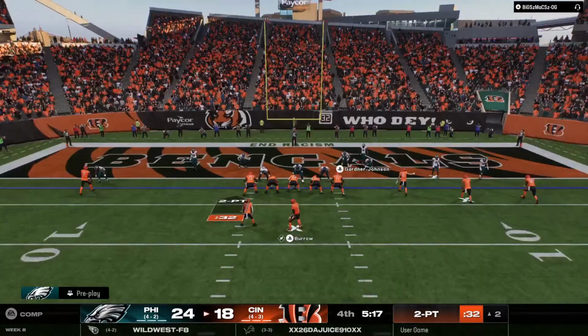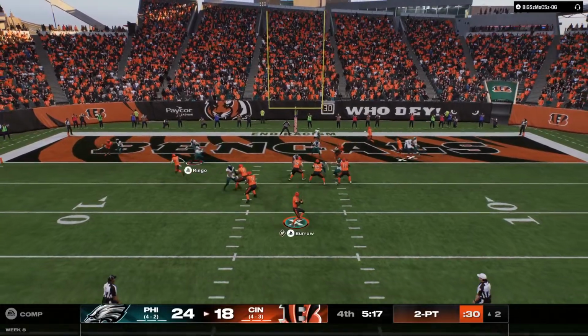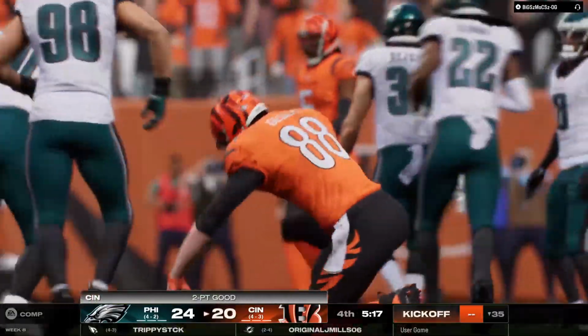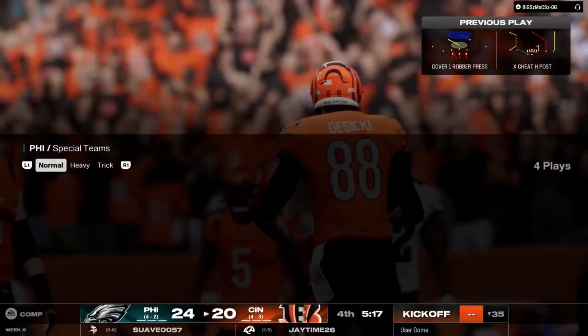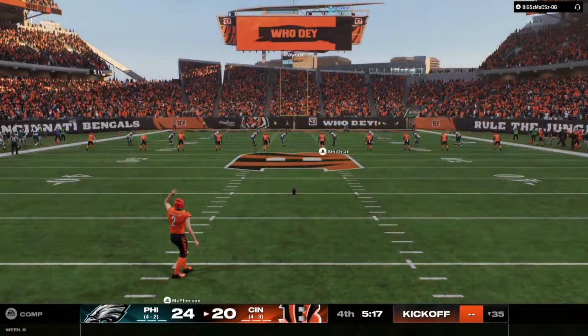Here we go. In motion goes the tight end. And Burrow's going to look to throw for it. That's caught at the 1. And he'll get in for the 2 points, and in so doing, cut the deficit to 2 points.